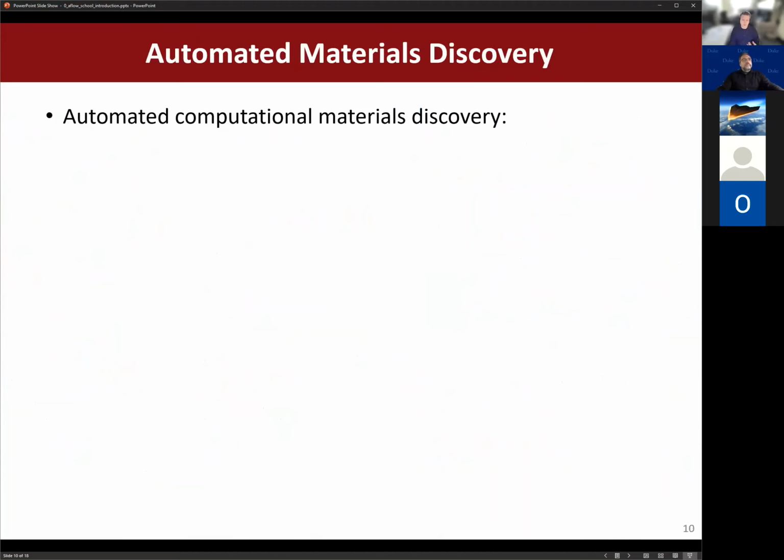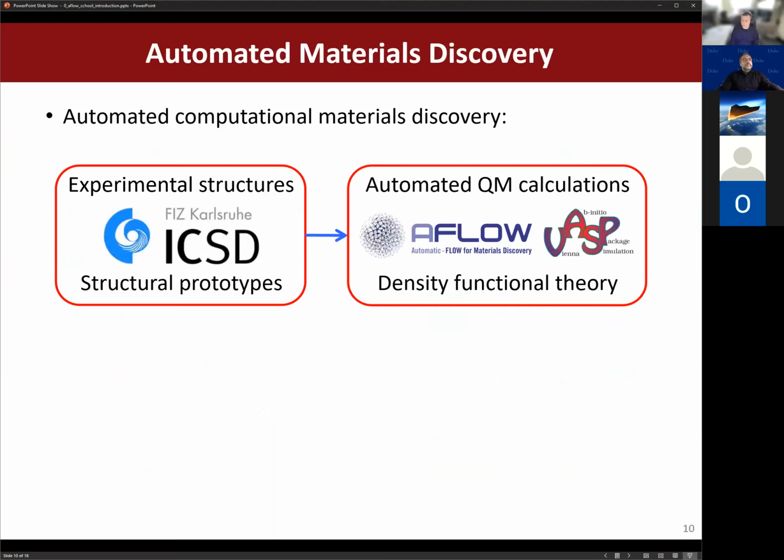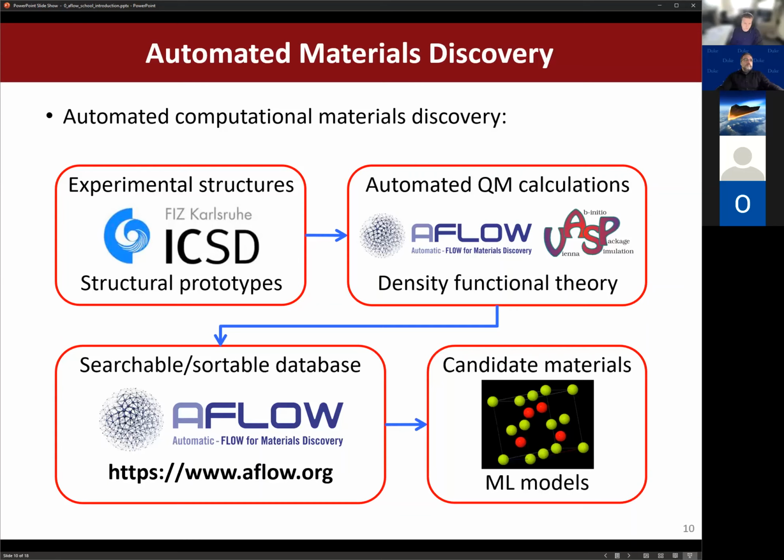What we're doing is automated computational materials discovery. We are starting from experimental structures or structural prototypes, the latter of which we'll be talking about tomorrow. We use automated quantum mechanical calculations. AFLOW primarily uses VASP, using density functional theory. Then we have a database where we store all the results, which we will talk about today. And we do post-processing, determine properties, and identify potential candidates for you all. We'll be interested to see how you can use these materials to feed into machine learning models or maybe build your own.